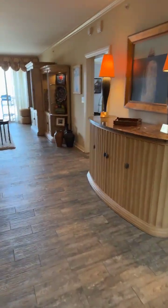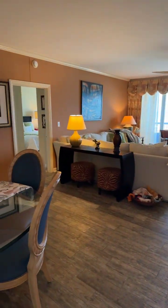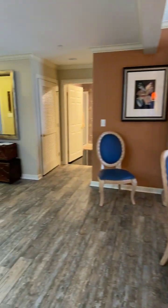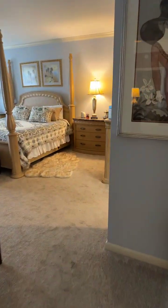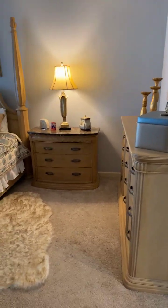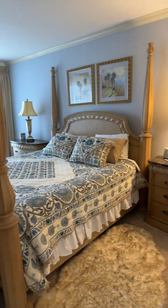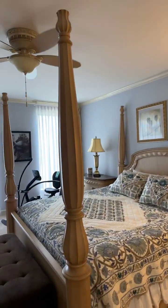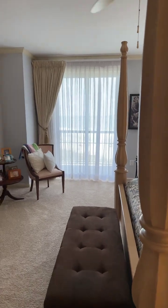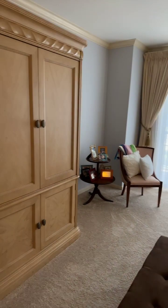Bring you into the master first. Bedrooms are all split apart. So master bedroom here on the right, guest bedroom on the left. 3rd bedroom and bath by the front corner there. Look at the size of this master. It's incredible. And this is big furniture. Look at the size of that nightstand. It's got to be a 40-inch nightstand. Again, smooth ceilings, crown molding throughout, 9-foot ceilings. Of course, that door goes right out onto the balcony that we started the video on.